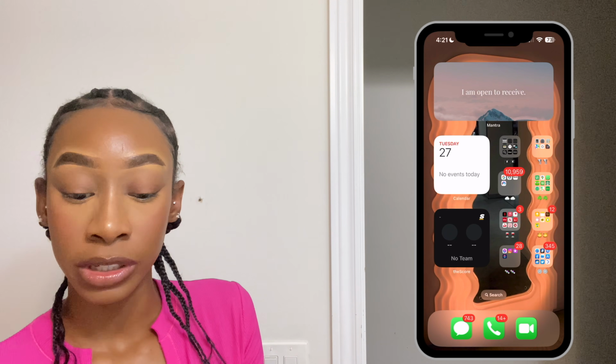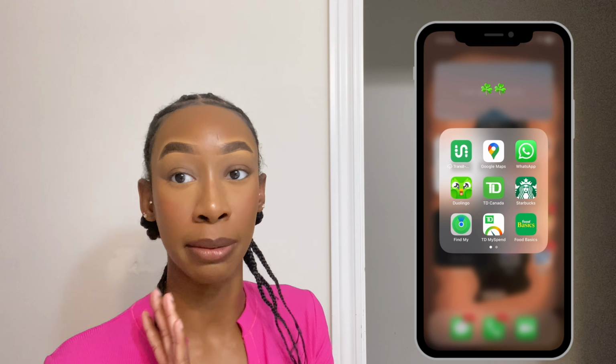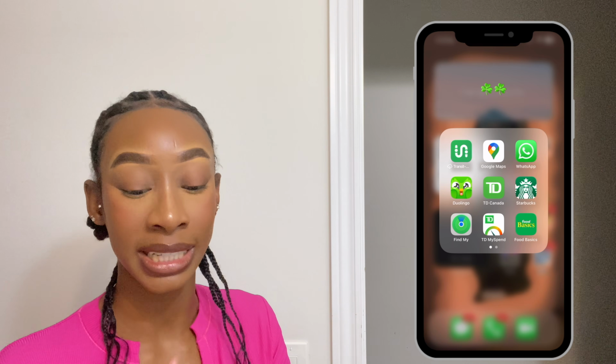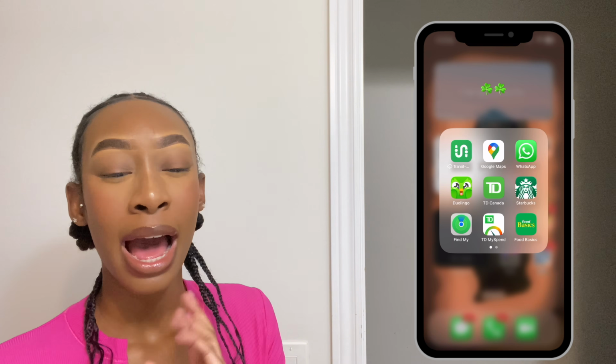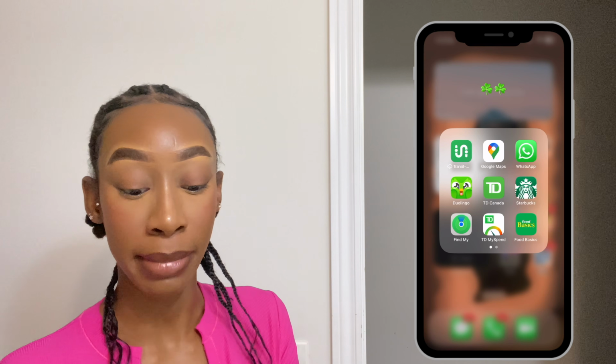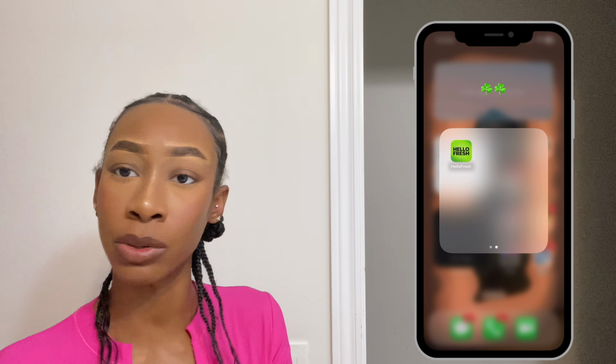In the next folder, I just have Transit, which is really nice if you take public transportation. I have Transit, Google Maps, WhatsApp, Duolingo, TD Canada, Starbucks. I always forget to scan for my points. Next, I have Find My iPhone, TD My Spend, Food Basics, and HelloFresh. Don't know why I have those.